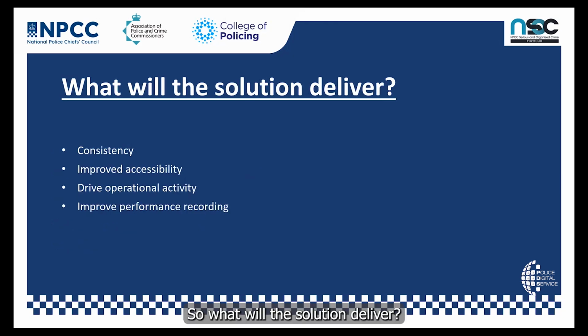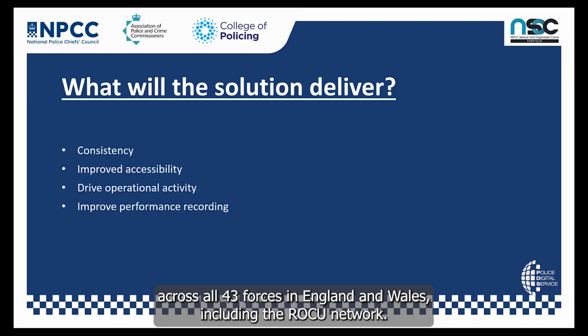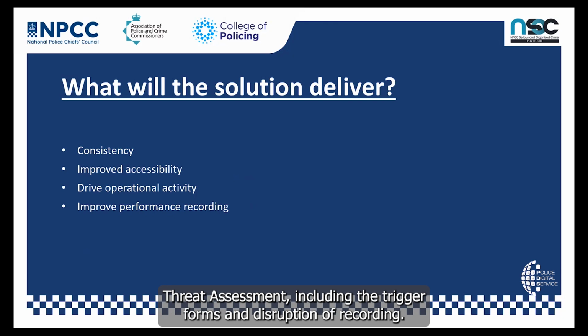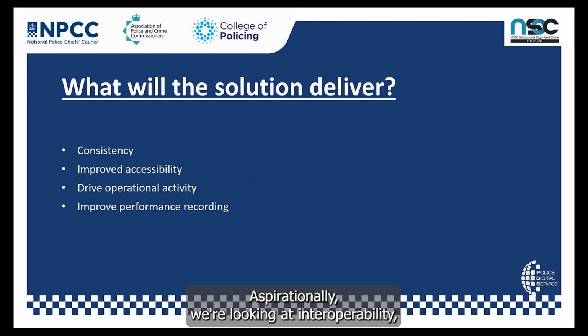So what will the solution deliver? The solution will deliver a consistent approach across all 43 forces in England and Wales, including the ROCU network. It's been designed in line with the required data from a number of different business areas, such as the Regional Organised Crime Threat Assessment, including the trigger forms and disruptions recording. Aspirationally, we're looking at interoperability longer term with APMIS.